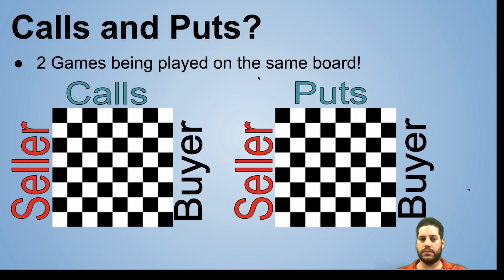And now I'm going to go into what's the difference between calls and puts. I like to think of it as two games being played basically on the same board. When you're in middle school and you're playing checkers with one friend, they might have the rule where your piece can do backward jumps on double and triple jumps. And then you verse another friend, and he says, no, those pieces can't go back in double or triple jumps. That's basically what this is.